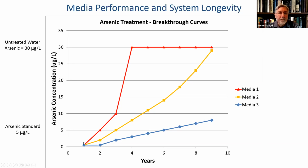In year 1, all 3 media are running close to non-detect, or 1 part per billion. In year 2, media number 1 is already up to 5 parts per billion. In year 3, it's up to 10, so media 1 is breaking through rather rapidly. Media 2 is slower, and media 3 is much slower, a much more gradual increase, so that we don't reach 5 micrograms per liter until year 6.